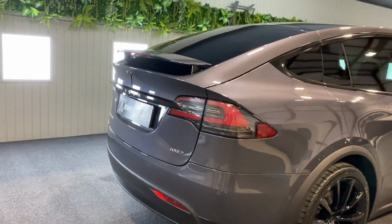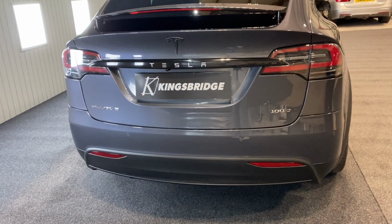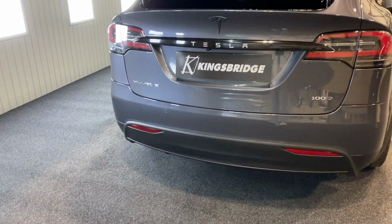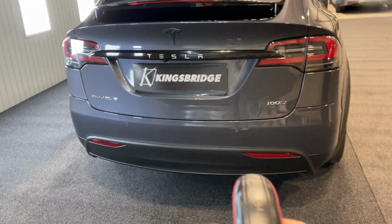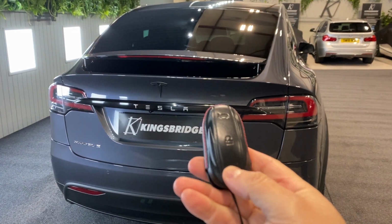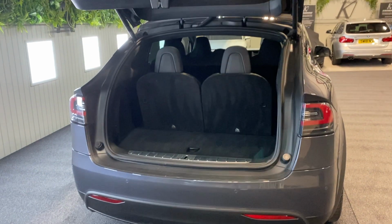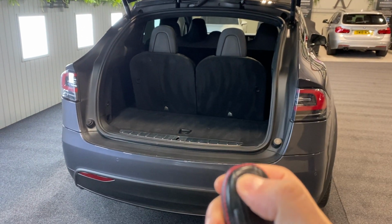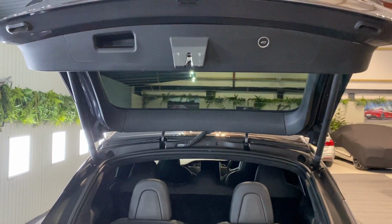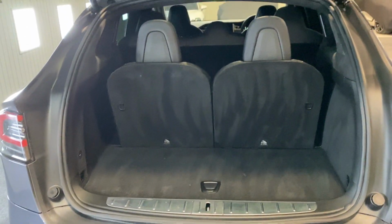I'll move on to the interior now. So first of all, I'll get out my keys, and for the boot you can press the button twice, open it, you can press the front one twice, which we'll do anyway. I can just hear that open now. So it's a power tailgate. You can adjust the height you want it to open to on the main screen.